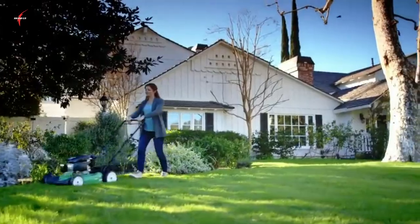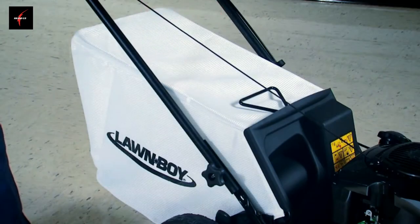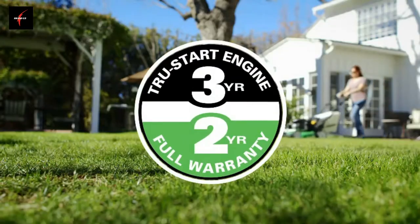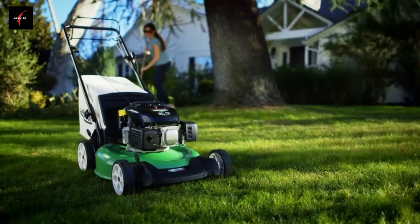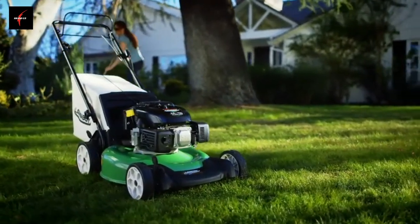for mulching. When you want to bag your clippings, Lawn Boy's larger bag fills easily, holds more, and lets you empty the clippings faster and less often. And Lawn Boy backs all their mowers with a full 2-year warranty and the 3-year True Start guarantee. So, for a dependable electric start mower that's easy to handle and hard to beat, this Lawn Boy's the right choice for you.